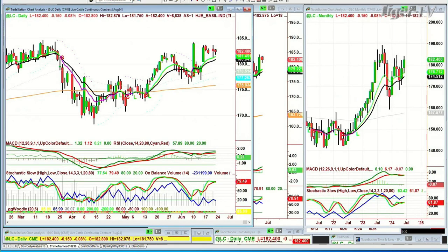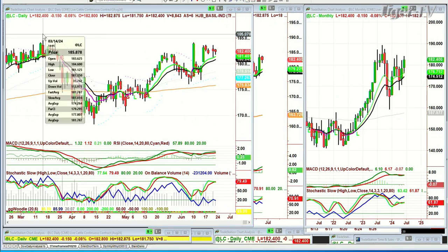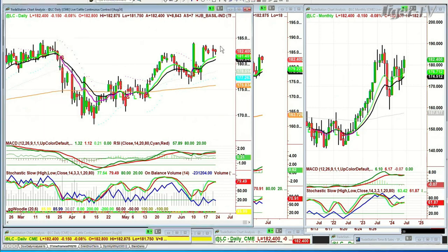LC, did I do that? Live cattle. This is a big one. Look, this is peak A, B, C, D to an E, and then it pops up. So this is at 182. And this is just saying that it's trying to get to the high that was made in the continuous contract of the 14th of March. That's it. 184.60. It's trading right now at 182.20. Look at that monthly chart.